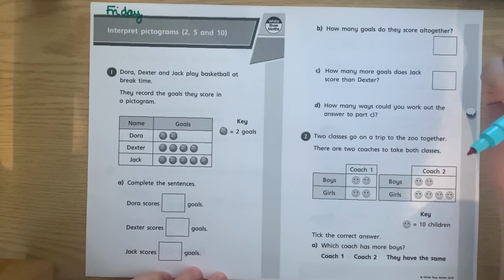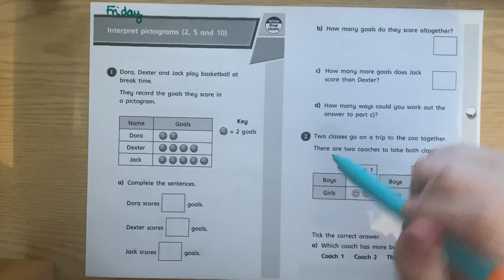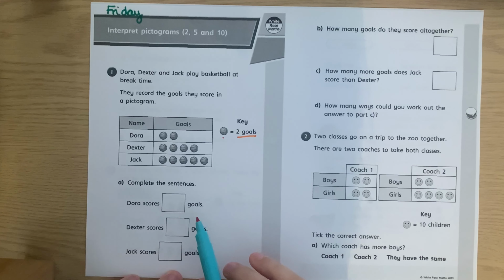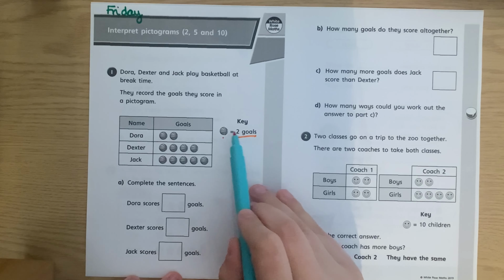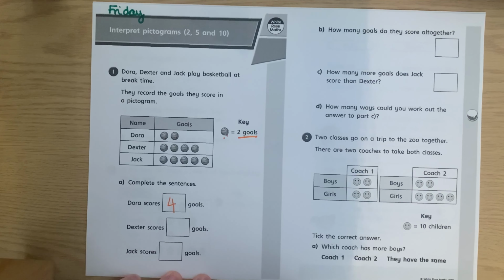So Dora, Dexter and Jack play basketball at break time. They record the goals they score in a pictogram. For each basketball, that is two goals. Complete the sentences. So Dora scores how many goals? One basketball is two goals, so two, four. So she scored four goals.